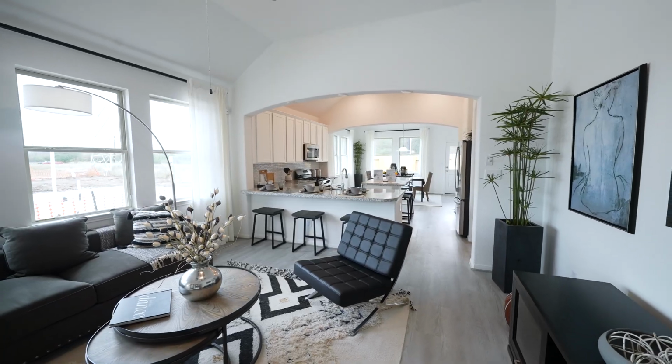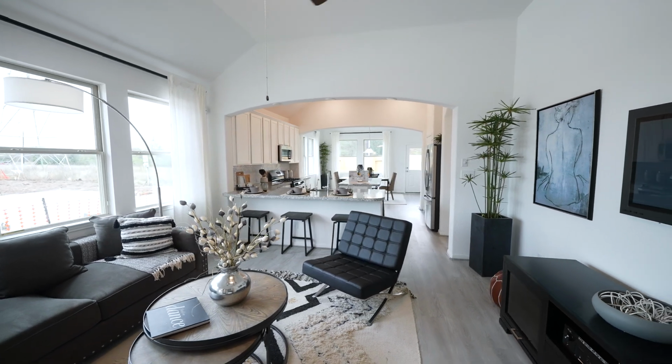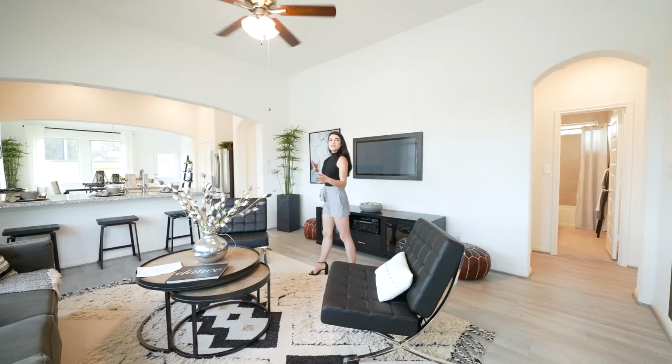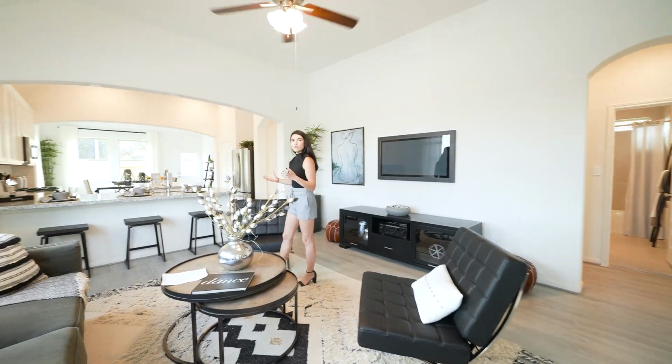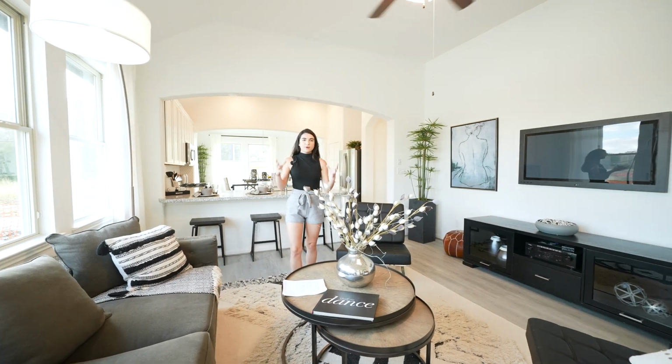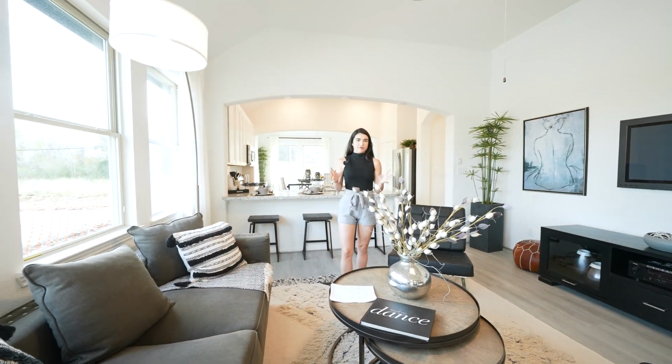This property has the perfect balance between a traditional home and of course your open concept. So you are still able to enjoy a modern home without all the awkward openness, right? Everything has the perfect space for you to decorate very easily.